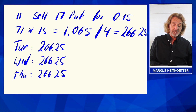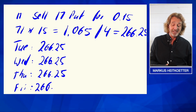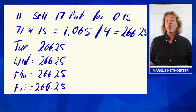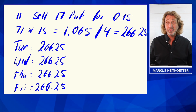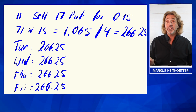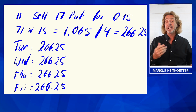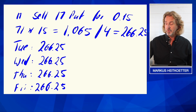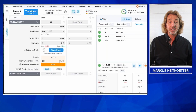So this is the idea. But now let's take a look at the reality and let's see what actually happened. Because here's the deal. When you sold the premium up front and now the market is rallying, that is good because that means that now the premium is worth less. So let's jump over here again to the screen share and let's take a look at the chart of Macy's.